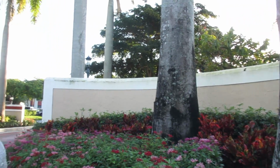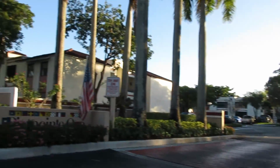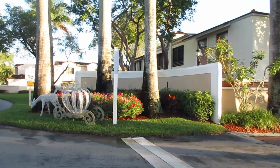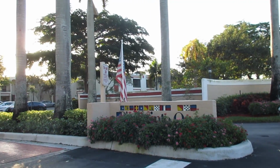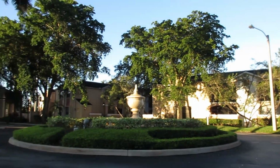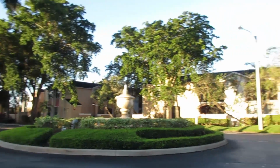I'll pan the camera on some of these beautiful flowers at the entrances. Beautiful, beautiful. Winter time, and we still have these beautiful flowers. Of course, this being the Christmas season, you'll see all these decorations at the entrances. And this is the entrance to, you can barely see it because of the flowers, Pier Point 1. We have 5 provinces in Pier Point 1 through 5. I live in 5, which was the last province to be built in this area 32, 33 years ago. There's the fountain. Alright, moving on.